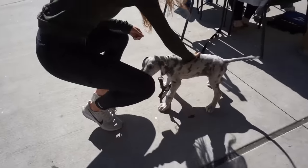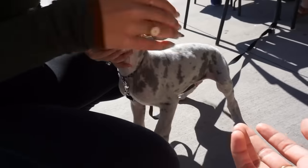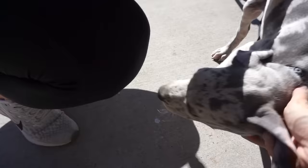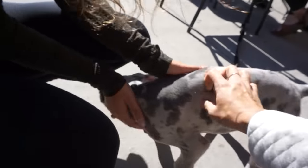I'm gonna call Reagan and see if she wants to meet me there. Get a coffee. Maybe she's out of class. We'll see. Oh my, he is so... What's his name? His name's Breckenridge. Oh my gosh, what kind of dog is he? He is so cute. You're so cute. Oh my gosh, the cutest little great dude.